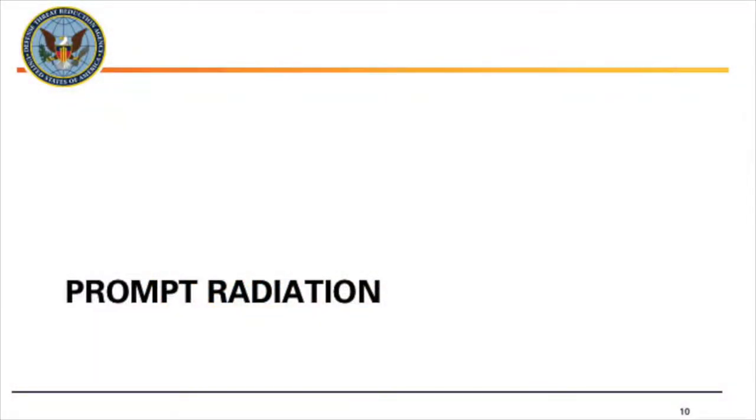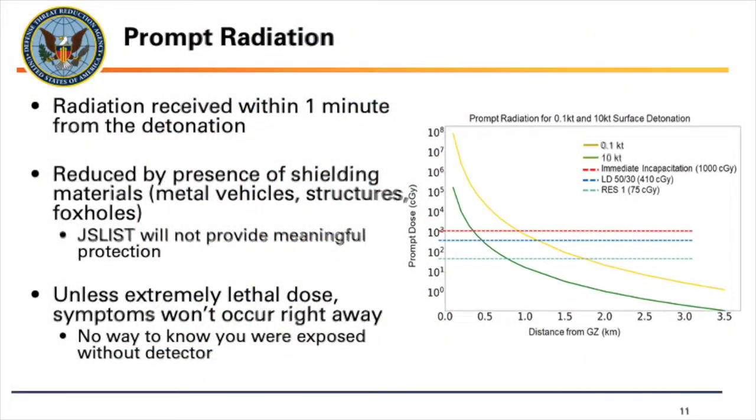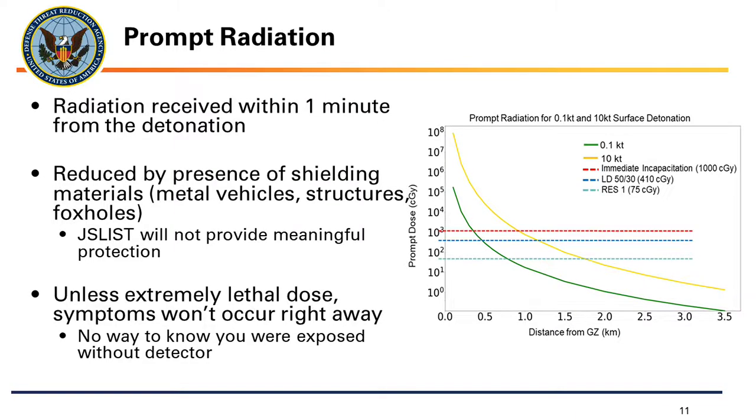Now we're going to move on to the other instantaneous or near instantaneous effect, prompt radiation. All right, so this is all the radiation, typically gamma ray radiation and neutron radiation, received within the first minute of detonation near ground zero. The thermal effect, you can have this reduced by shielding.